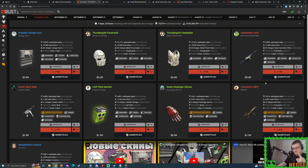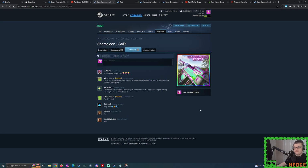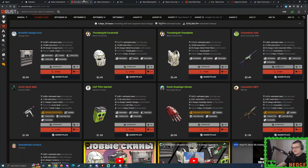Now, a very interesting meaty detail has been seen on the workshop comments page. Mr. Milho Frito has basically confirmed he does want to turn this into a collection with clothing and armor and whatnot. Basically emulating exactly the same thing that we saw with the Tempered collection. So keep that in mind. Maybe that might give all of the weapon skins that we've already got a lovely push in the future. And that might encourage you to consider investing into the Chameleon collection whilst it's at its cheapest price.